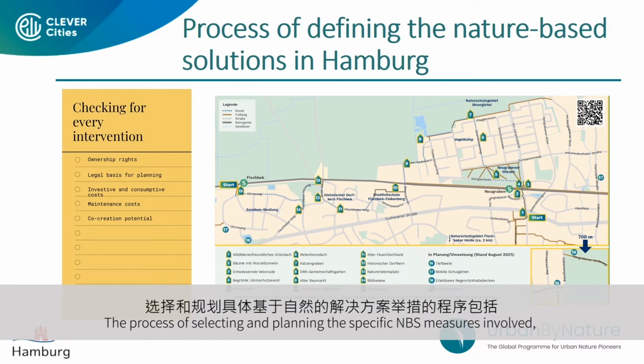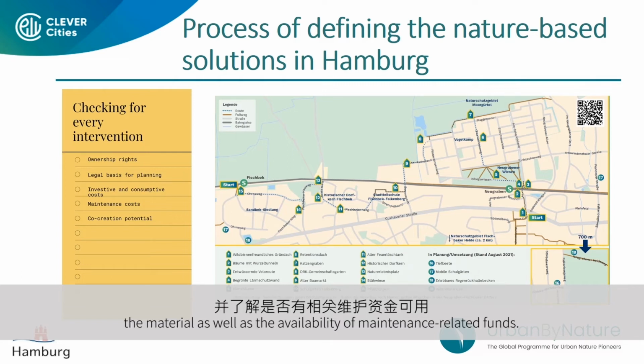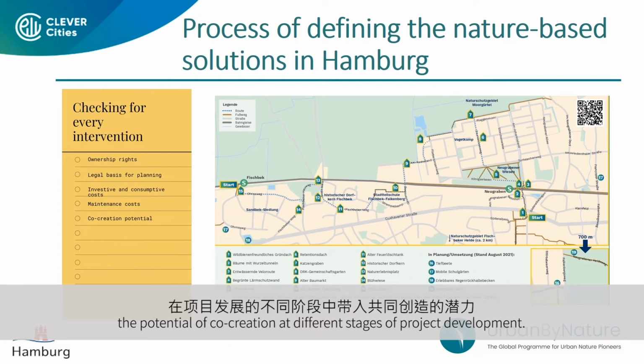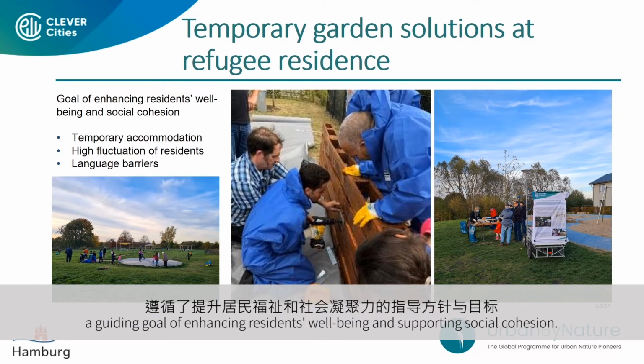The process of selecting and planning the specific NBS measures involved, among others, checking ownership rights and the legal basis for planning of the particular sites, estimating the material and service fees, as well as the availability of maintenance-related funds. A specific focus was put on the potential of co-creation at different stages of project development. For example, co-creation of the temporary garden at the refugee accommodation followed a guiding goal of enhancing residents' well-being and supporting social cohesion.